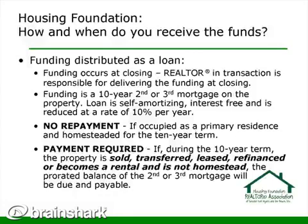If gap assistance is awarded, it is distributed at closing. The realtor associated with the transaction will bring the check after picking it up at the Realtor Association of Greater Fort Myers and the Beach. The funding itself is in the form of a 10-year second or third mortgage that is self-amortizing and interest-free. If your client remains in the home as a primary residence and homesteads it for 10 years, the loan is forgiven at the end of that 10-year period. If, however, during the 10 years, the property is sold, transferred, leased, or refinanced, the loan is then prorated and the balance will be repaid at that time.